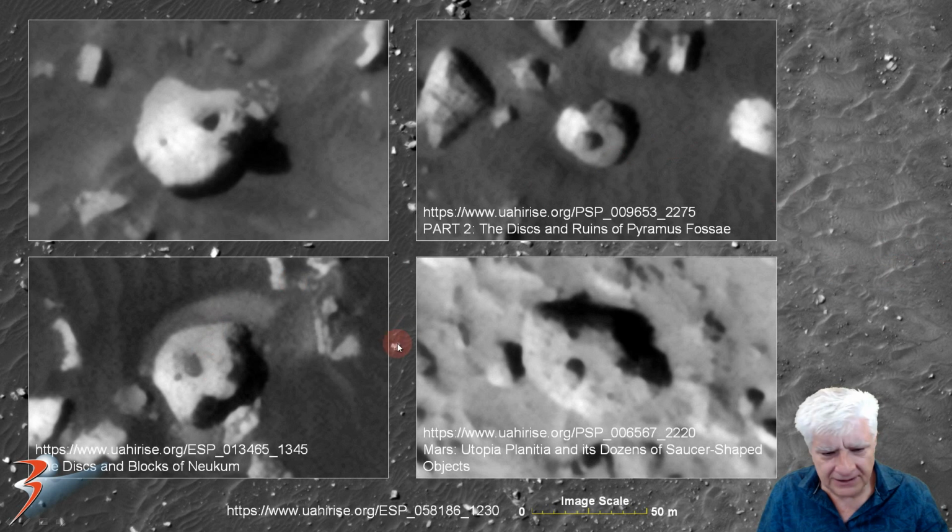So there's some others. This one over here, for example, is from the discs and blocks of Newcomb. Also got the larger rounded part, smaller piece sticking off the side. Same with this one over here. That one's also got a dark spot on it. This one looks as if it's got a protrusion or knob on it. And check out this one. This one's about 6 meters across. And that's from part 2, the discs and ruins of Pyramus Fossae. Get the geometry and symmetry going on in that piece, guys.